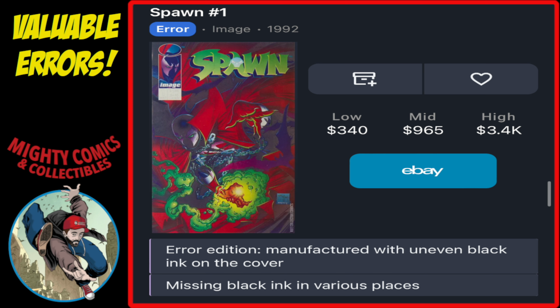It is absolutely beautiful, and I actually think it may possibly be the only 9.8 out there. Regardless, the Key Collector app is saying in low grade, this book is worth $340. In mid grade, $965, and in high grade, $3,400. But like I told you before, I've seen a 9.8 copy of this book, and the owner was asking $15,000. Well worth it for a book that I have never seen before.